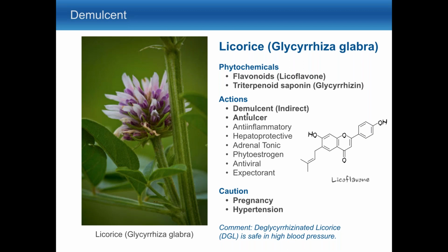Okay, so what I'll say is that if you take DGL, the deglycyrrhizinated licorice, the benefit is you have a product that you can take as a chewable capsule or a tablet or a capsule or a powder form, and it's very, very safe. The only safety concern I would have is maybe avoiding it during pregnancy. That would be the one thing I would avoid. But otherwise, it's very safe. It doesn't have any issues with raising your blood pressure.